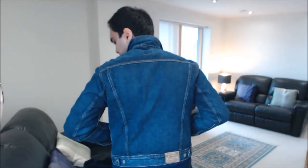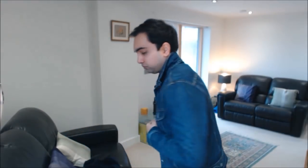Put one button on, and you're good to go. I think it's a cool jacket, really nice, well made, sturdy, hard wearing denim. That's the feeling I get, and really pleased with this. Really pleased with this pickup. On to the next one.